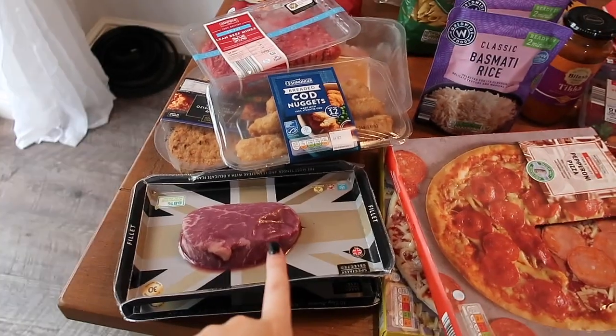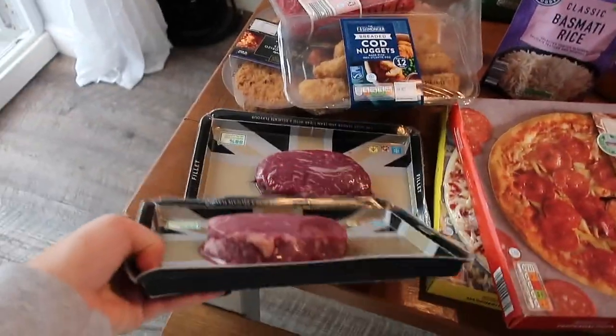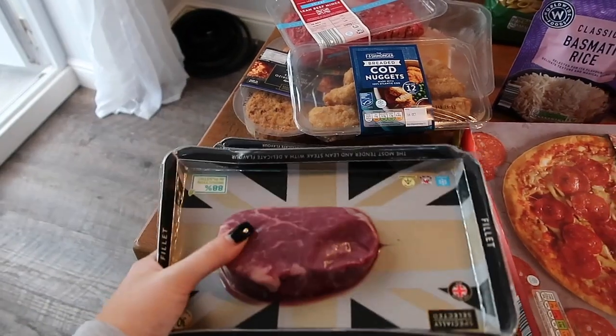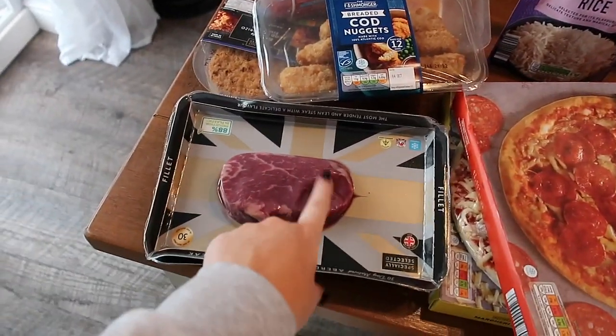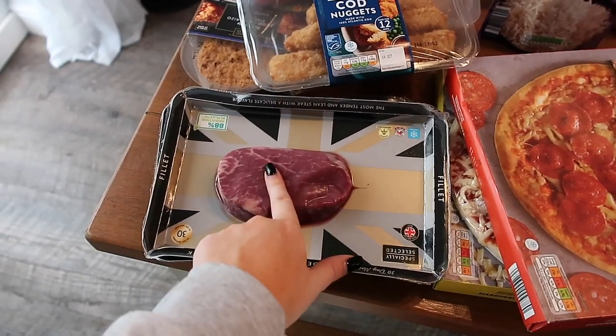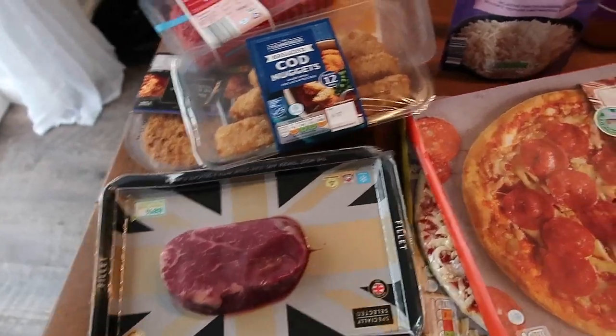So let's start over here in meat corner. I got two of these beautiful looking fillet steaks. This is for Wednesday night when me and Clint have an adult dinner together. The steaks at Aldi are so good and these were reduced to like £4 each.